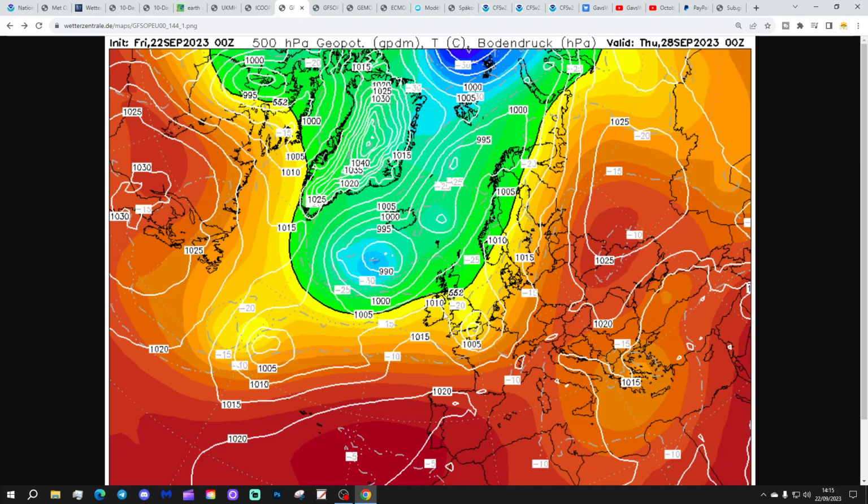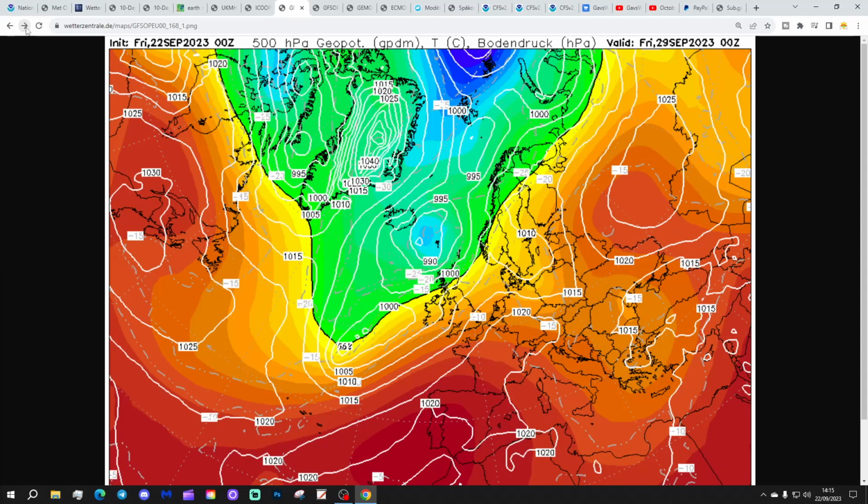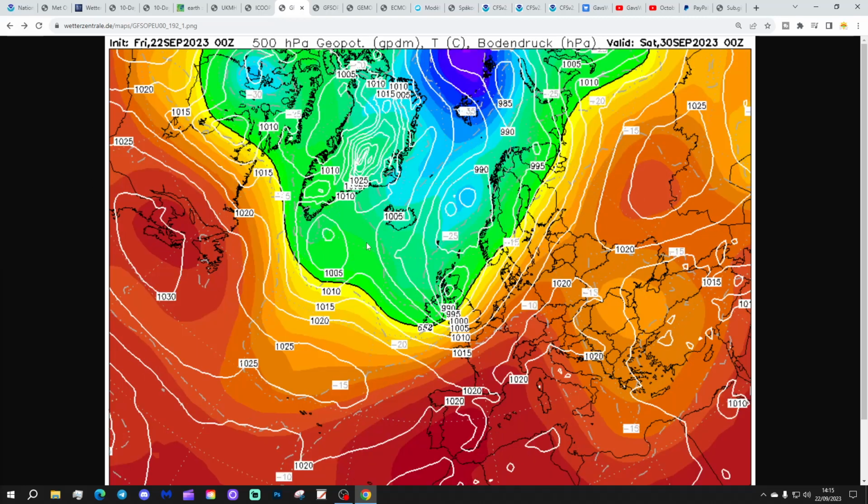This has the low on Wednesday to Thursday a little bit further south, affecting England and Wales. So that might bring a deluge to the south. Again, there's a lot of uncertainty about the position and strength of that low. More wet and windy weather as we go into the last day of September. That's Saturday the 30th.